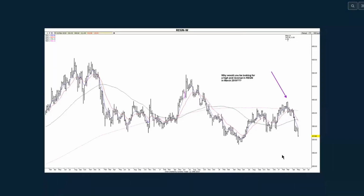All right, here's another example. This is actually in REGN on a weekly chart. Whoops, let's go back to that first one. So again, this is the question. Why would you be looking for a high and reversal in REGN when the market was going straight up at this time? What would have given you the heads up?